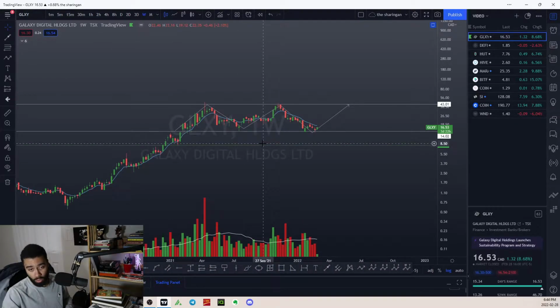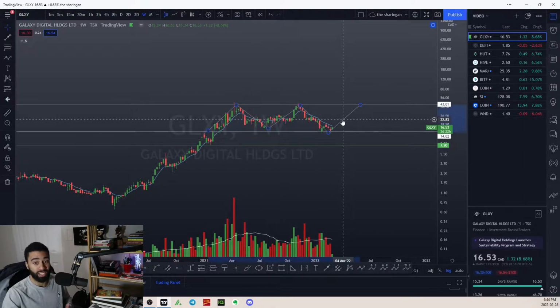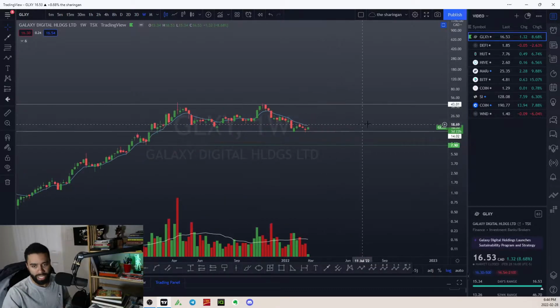To be honest, what I'm seeing here is a nice big bullish run, and we're seeing this period of equilibrium trading where it's just up, down, sideways in this range from $14 to $43. So it's a big range, but on a log scale, it really doesn't look too crazy. It's because it's an exponential trending stock. So it's something we want to pay attention to.